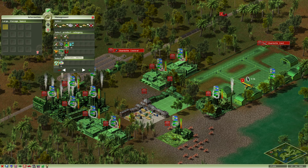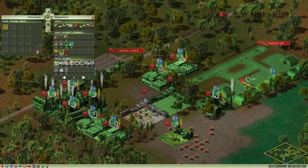This warehouse should not accept any finished product. Or actually, it could. Actually, it doesn't much matter.